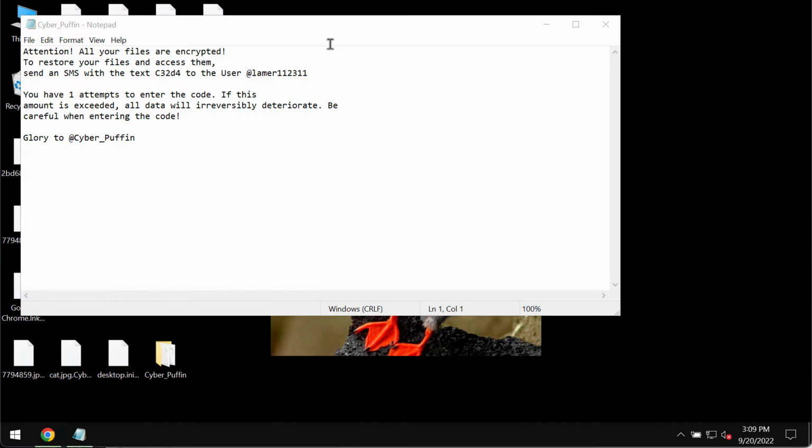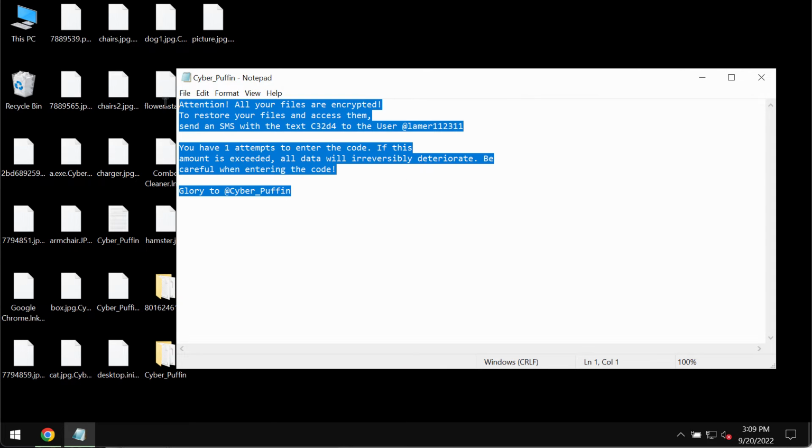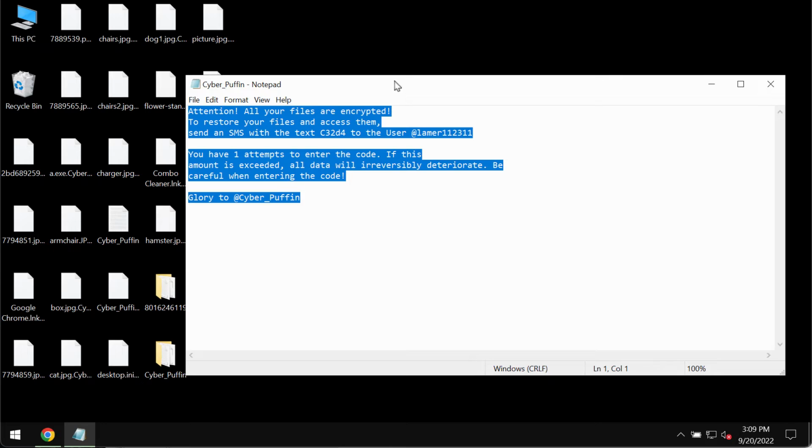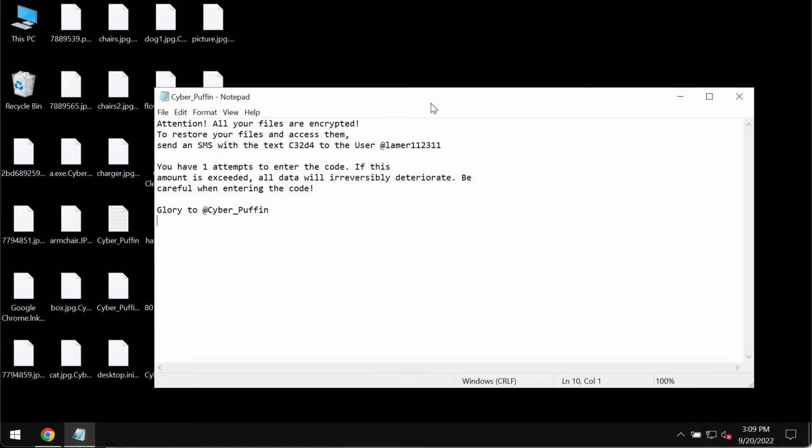As I said, it's not possible to use the data. The ransomware tells its victims to pay a special ransom to restore the files, but you should not pay the ransom. Don't waste your money, because paying the ransom does not guarantee any file recovery.